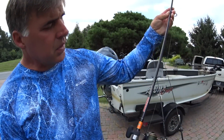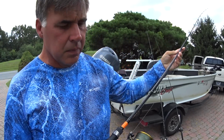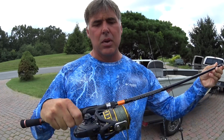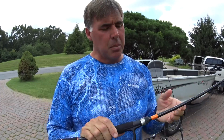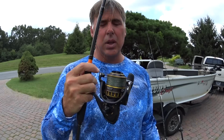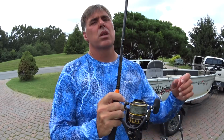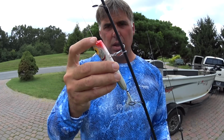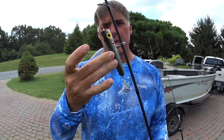For this 3rd attempt, I stopped by the Big Fish Outfitters. I got this Dobbins Colt series. I got a Daiwa BG3500. Probably could have got by with a 3000. It might have been a little better suited for the rod. But this definitely had plenty of 30-pound Suffix 832 braid on it. What you see here is called a chug bug.